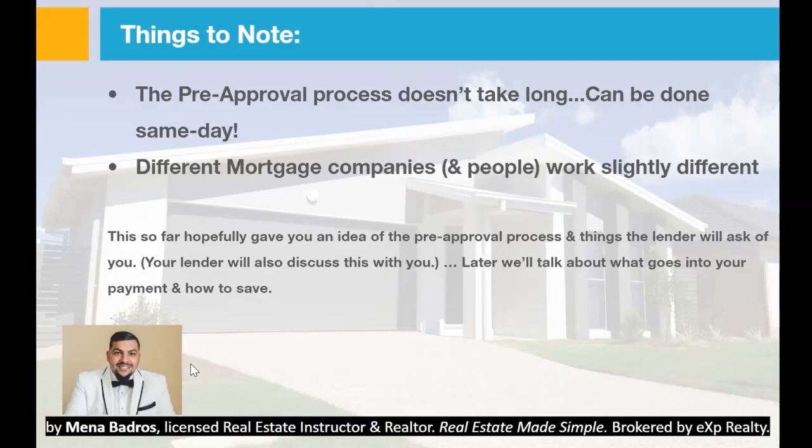There's multiple times where people get a pre-approval based on conversation. They get a home under contract, and as they go through the process, the mortgage company finds out that some things don't add up right. Okay, but nonetheless, the pre-approval process doesn't take long at all. And also, mortgage companies work slightly different, and people work slightly different. So you'll have to really talk with that mortgage company, submit the documents, and see what they approve you for. So hopefully, this gave you an idea of the pre-approval process and the things that the lender will ask you. Your lender will also discuss this with you. As I said, they might have different processes, so they'll tell you the specific steps and the specific documents that they need.